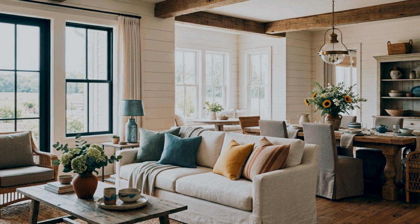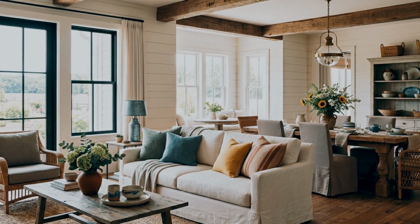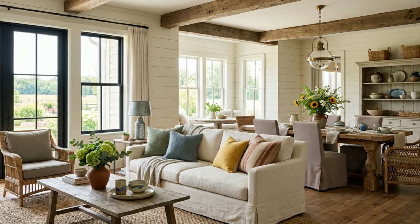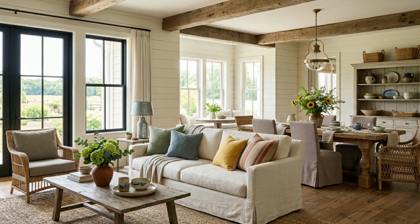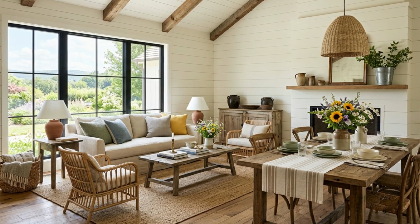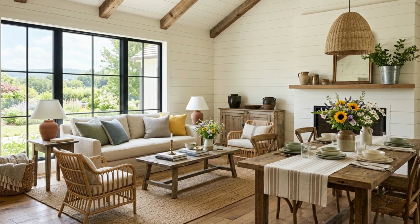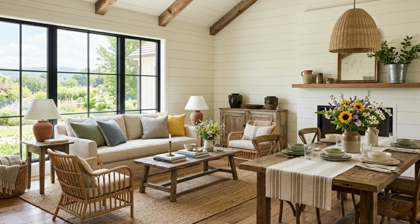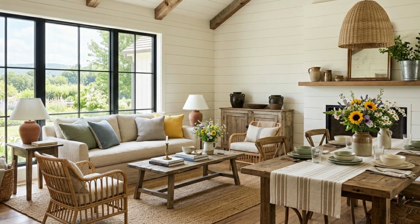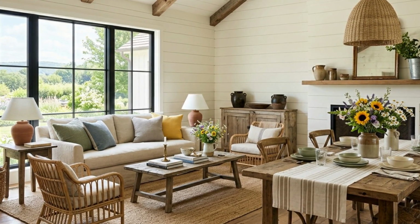Before you run to the store, let's talk palette, because in farmhouse design, your color story is everything. The farmhouse summer palette lives in warm neutrals. Think creamy whites, warm taupes, and soft greys, layered with nature-inspired accents like sage green, dusty blue, sunflower yellow, and terracotta. The magic rule? Stick to 3 main tones and let texture do the heavy lifting.